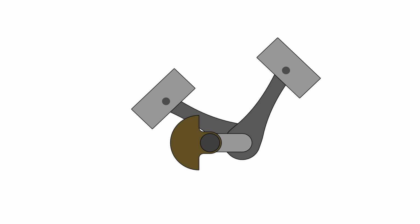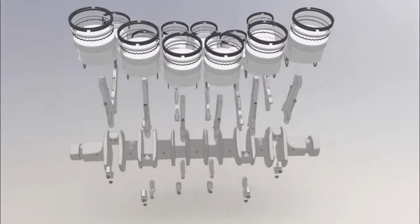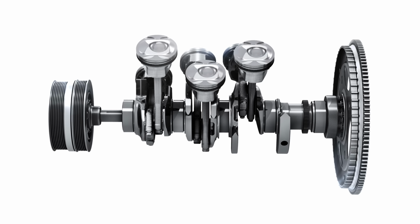Next we get to some uniqueness of the World War II V12s. On V engines, opposing conrods usually share a crankpin, with the rod big ends connected to the crankpin side by side. This is relatively affordable and easy to manufacture. However, this was not a common way to connect conrods to a crankshaft around World War II, and back then the most popular conrod setup was something known as fork and blade conrods.